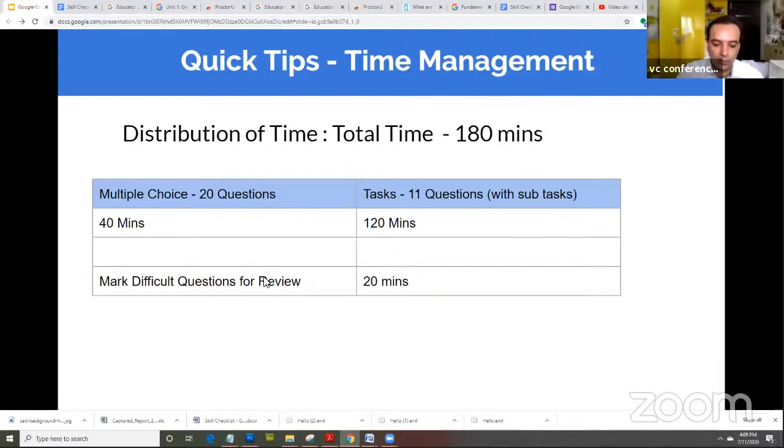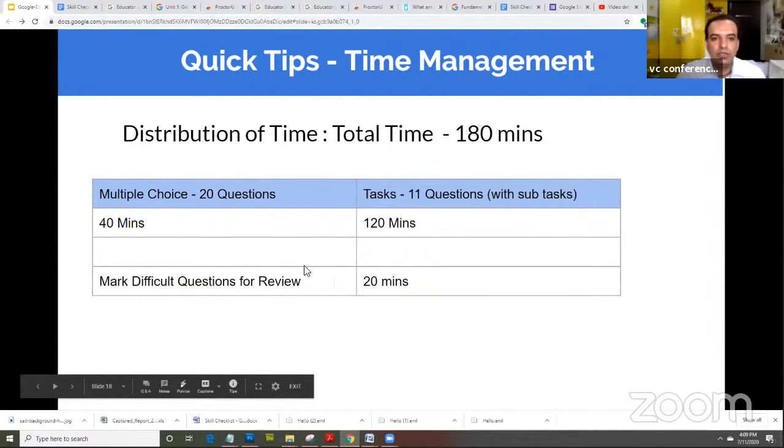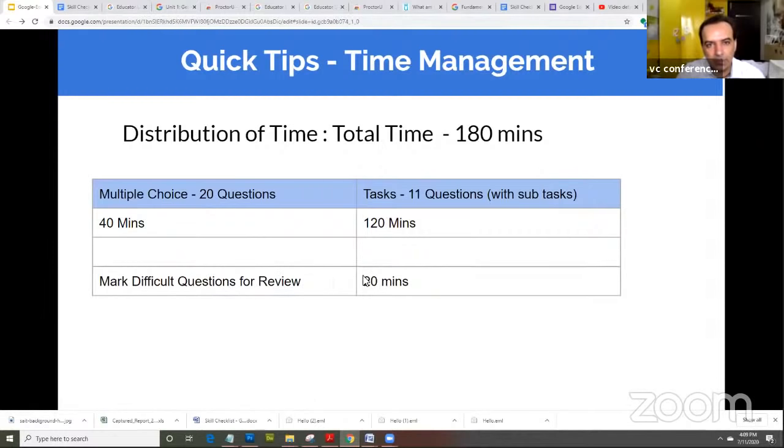Because sometimes what happens is in questions, it's just like how you tell your children when they write exams. So that's the same thing I'm telling you. So make sure you mark the questions for review. When you submit the exam, before you submit it, it will tell you to clear the questions which you have marked for review.